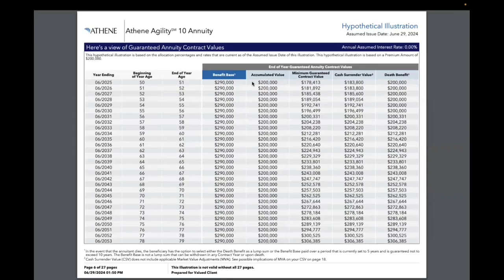Now, you're going to see two columns in the Athene Agility. This is one of my favorite products. You see how there's an accumulated value and then there's a benefit base. On the guaranteed, assuming no growth, you're going to see that the benefit base starts at 290. So the bonus to the benefit base, and I'll explain what the benefit base can be used for in a second, is 45% as of today, June 29th, 2024. On the 5th of July, the bonus is going down to 40%. So that's another thing to pay attention to.